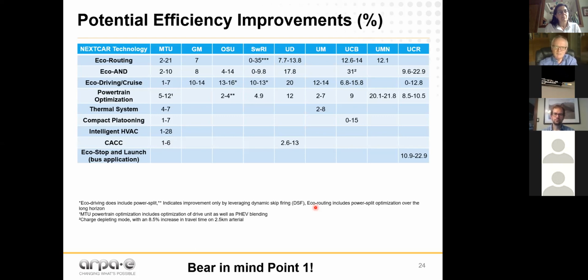It just turns out a number of the teams, for example, developed eco-routing strategies quite independently. And you can see the range of usefulness of eco-routing, for example. Eco-approach and departure, eco-driving or eco-cruise, powertrain optimization, that's sort of a catch-all category, which includes, for the hybrids and the plug-in hybrids, a significant amount of real-time in situ hybrid power split optimization and hybrid energy flow optimization. Powertrain optimization, those are more for the conventional powertrains.